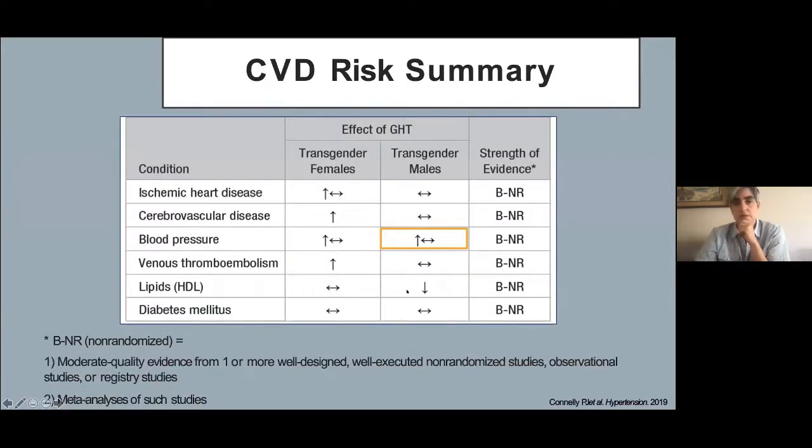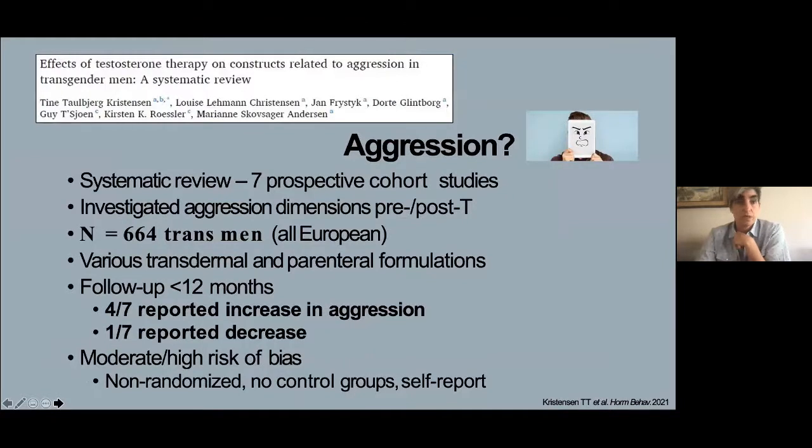So this is the sort of, just look at the transmasculine line here. In summary, basically we think there's no real difference for ischemic heart disease, cerebrovascular disease, maybe increase in blood pressure, no increase in venous thromboembolism. HDL goes down, maybe, and triglycerides often go up, and then diabetes pretty neutral. So that's fairly reassuring, hopefully.